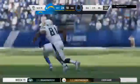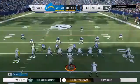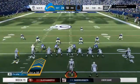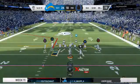Gotta love a guy who'll stand in there and deliver. No matter what the pressure, waits for the route to come open, hangs in there, and completes the pass. This quarterback now 12 of 15 throwing the ball, 80% so far.